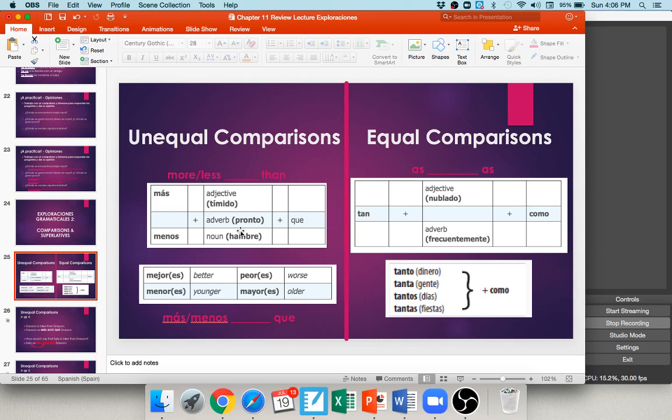These are your expressions for unequal comparisons. As we take a look at more equal comparisons, these are, as we said before, things that agree, that are the same. So she is as pretty as I am. He is as nice as I am. We are as tall as so and so. Generally, here, again, you can use this expression, which is tan, followed by a blank and como.